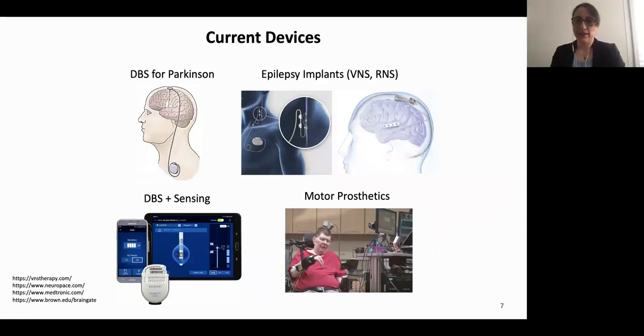But on the other hand, if we look at commercially available devices for brain disorders, we can see that first of all, they only address a few neurological disorders, mainly Parkinson's disease and epilepsy. There has also been some progress in building closed loop devices like the RNS device for controlling seizures, the responsive neurostimulator by NeuroPace, and also the Medtronic's Percept device, which combines deep brain stimulation with sensing. But all these devices have very few channels, basically 4 channels, and very limited embedded processing, which limits the accuracy of symptom detection in a closed loop system.